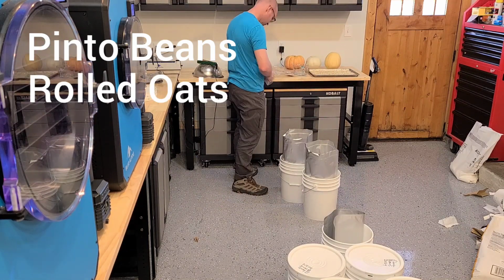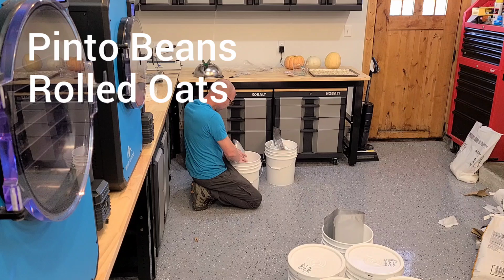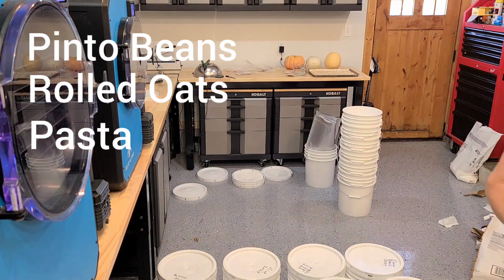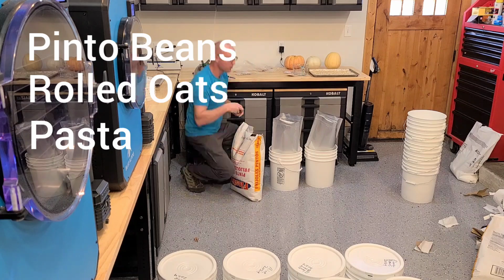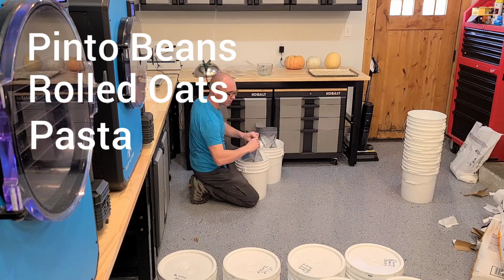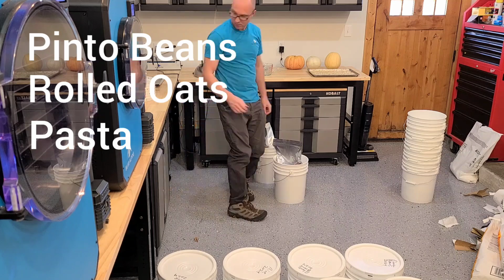Next up on the list is rolled oats. These are great for oatmeal cookies, which are one of my favorites, so I'm definitely putting these in my food storage. Next is pasta, which is actually kind of cool that you can store pasta for 30 years, and this includes any variety of pasta. I assume that some of the specialty pastas that are made of different things may not work, but regular pasta should work just fine.